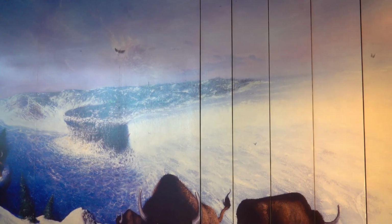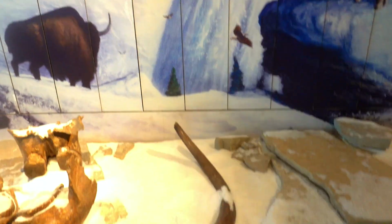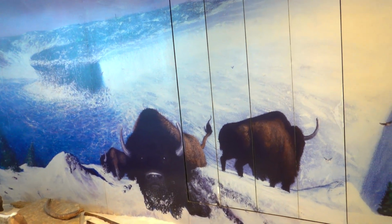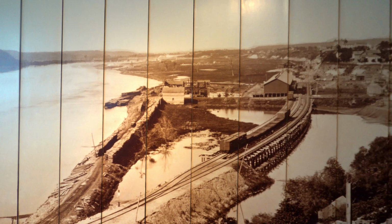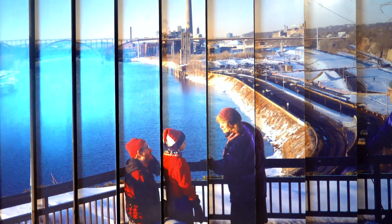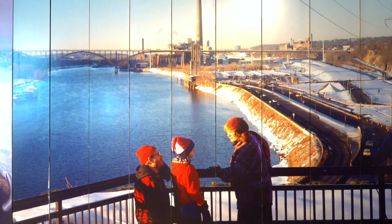This is kind of cool. This is what the Mississippi riverfront looked like 12,000 years ago. And then you can just spin this little dial here and it will show what it looked like back in 1873. Much changes, many differences. And then we can move it up in time to, all the way to 1999. Look at that in all of its glory, the mighty Mississippi.